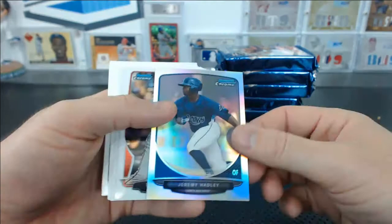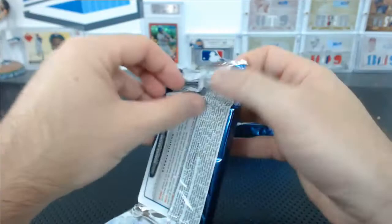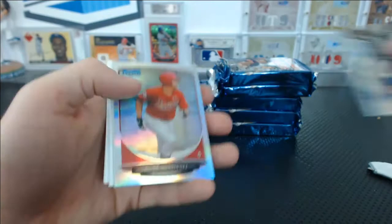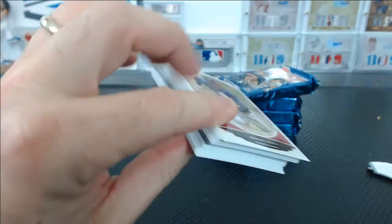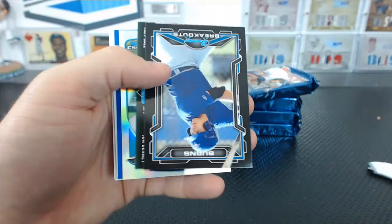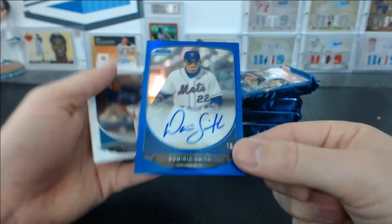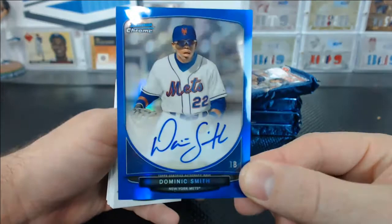Billy Hamilton Mini. Jeremy Hadley Refractor. We got a Will Myers Future of the Franchise Mini. Elier Rodriguez Refractor. Oh, come on, Blue Auto. Do it, Blue Auto. Cody Harris. It's a blue auto. Dominic Smith. You could tell right away by that glove. Dominic Smith, blue auto for the Mets. Awesome. Robert G., 31 of 99. That's the good stuff right there.